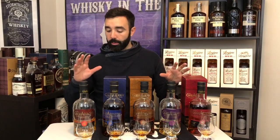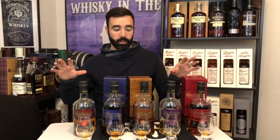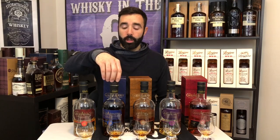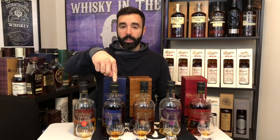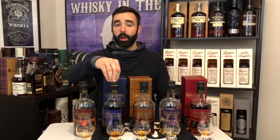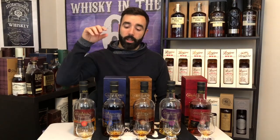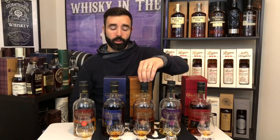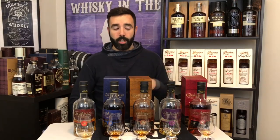Couple things really quickly before I get into the nosing and tasting of each one of these. I will be doing a head-to-head review of the Glenallachie 15 versus the Glendronach 15. They're both 2019 bottlings, so that's going to be in the near future. I will be doing a 12-year-old versus 12-year-old in the near future. That's not coming up anytime soon, but that will be within 2020.